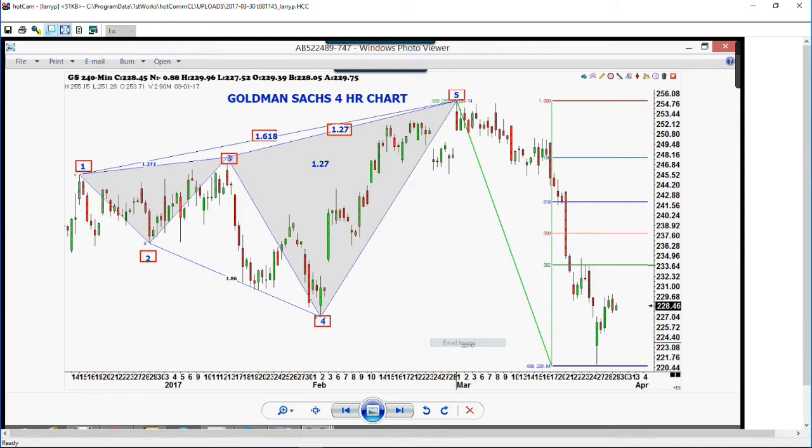That's well over 15%, and just a little 382 pullback would take it up to 233. That would be up another $5. But this is a bearish stock. Remember, this is the most influential stock in the Dow Jones, because it is the most highly priced. Even being down this much, it's still the most highly priced. So it's going to be interesting to see.